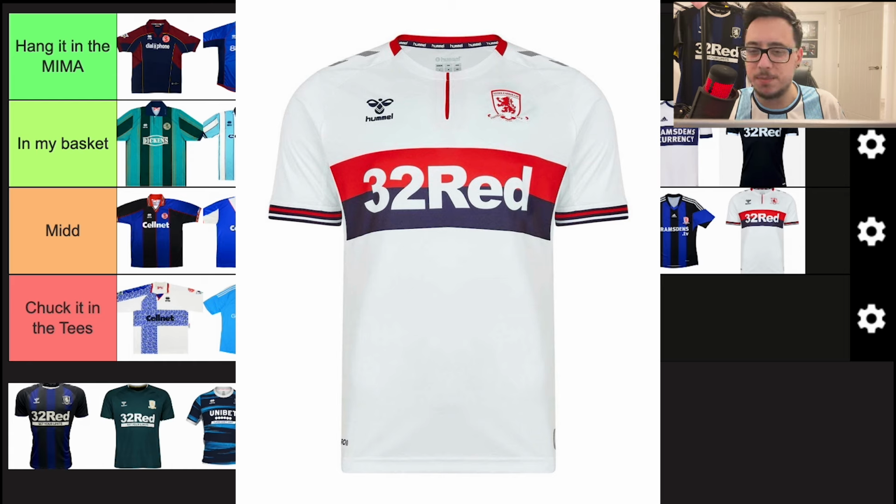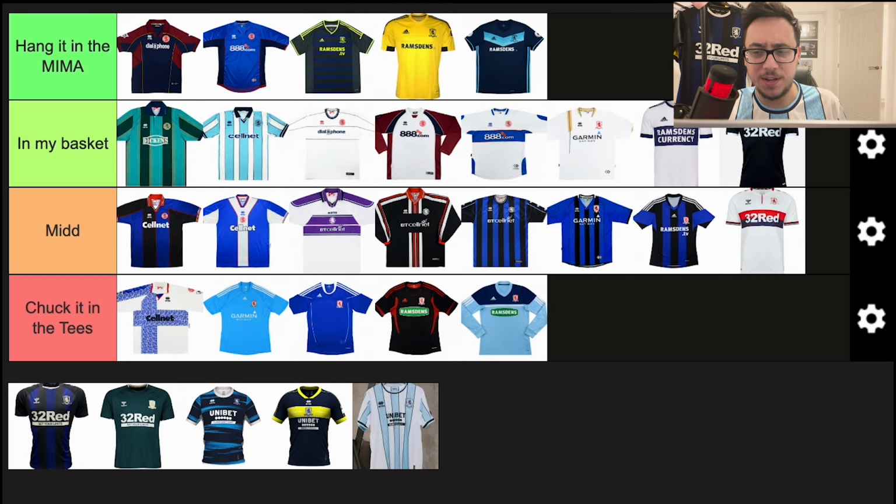I think they should have just kept it to one colour, because I even like the little touch of the little vertical red line going down the centre of the shirt. I think that's a nice little touch. So there's a lot going on in this shirt that I like. I think it's just what they did with the band that puts me off.